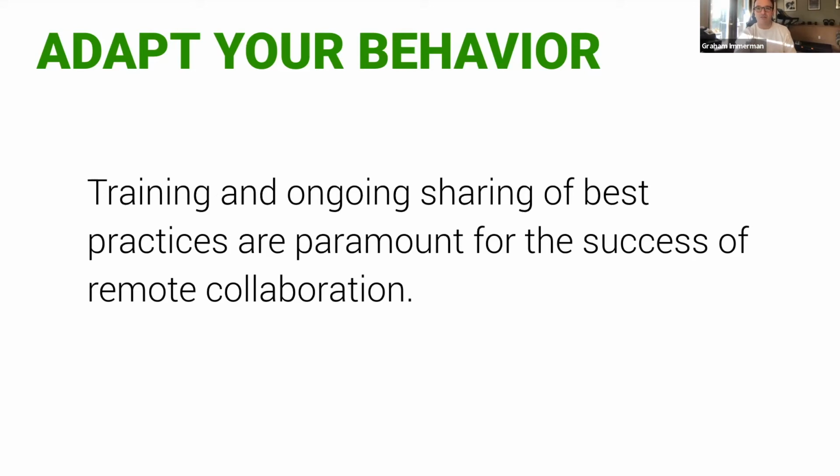Now, to that effect, every Machine Metrics user has a dedicated customer success manager, and their job is to provide best practices and training to teams like this so they can successfully enable and collaborate through remote machine monitoring. That's something that just comes with Machine Metrics and our platform free of cost. So, that's the beauty of SaaS solutions.